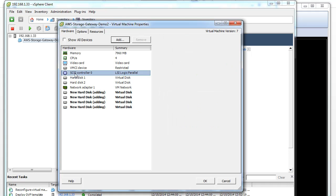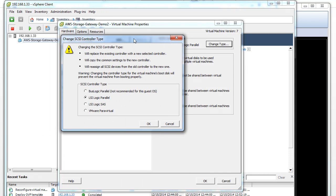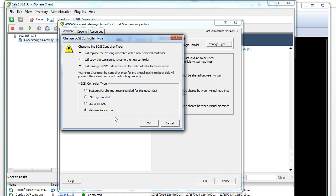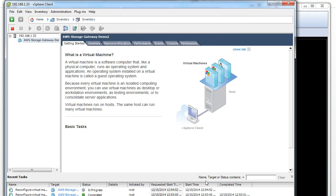And the last setting here, the SCSI controller, we want to change that to a VMware Paravirtual. Again, this is documented on AWS's side to help you out, but that's that setting. And we'll say okay, those are what we need to change, and we can now power on this virtual machine. So let's turn it on after all that.